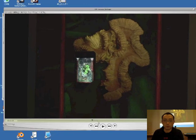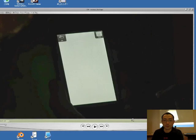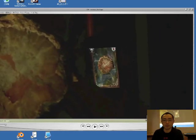Students away. Students not here. Who's going to make the next version? Oh, I don't know, but the model is quite simple. I think it's under 300 polygons, everything included.